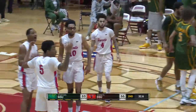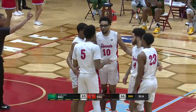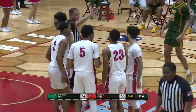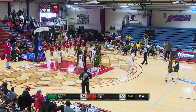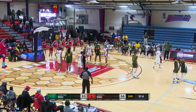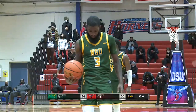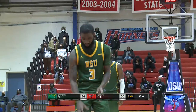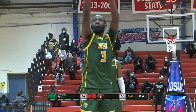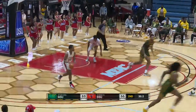1-and-1 still. Now you just have to hope that they don't make this shot and make it a 4-point game here with 32.6 still on the clock. Lucas now with 4 fouls. That doesn't really matter. Yeah, they had an opportunity to play one shot clock without fouling, because now you got a guy on the line who's made 4 straight. Yeah. Let's hope he missed one. Let's hope he missed one here, but you're down 3. Hawkins at the line. He misses. He missed it. Hornets get the ball.